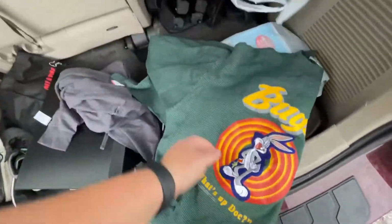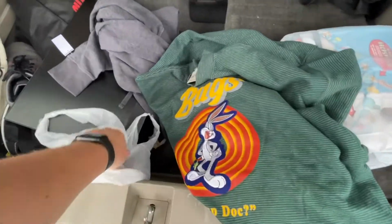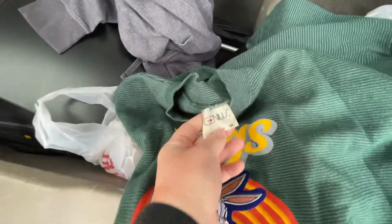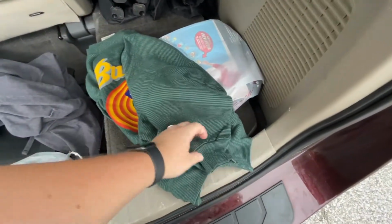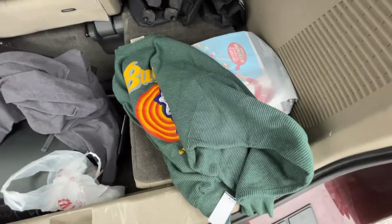This was pretty cool. I posted it on my Instagram asking if I should get it or not. It's a 1992 Bugs Bunny single stitch Genesis sweatshirt. I couldn't find this exact one, but sales were about $60 to $80, and I paid $5. I think that'll be a pretty good deal.